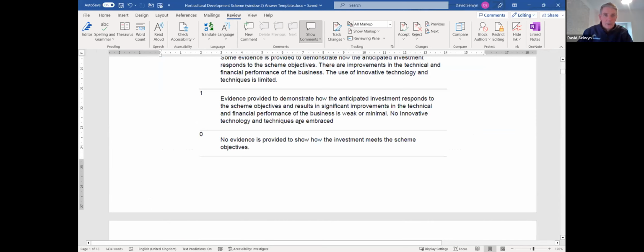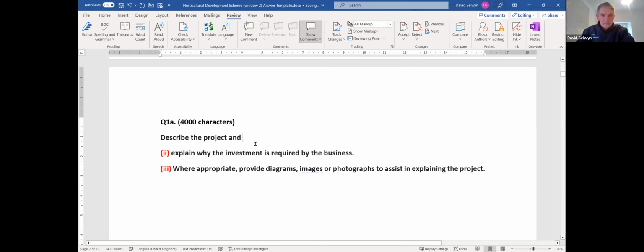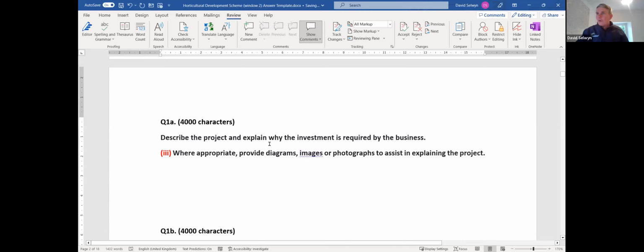If we look at the questions quickly down below, it's not quite asked in this way, but what I've tried to do is split it. The original question was: describe the project and explain why the investment is required by the business. Where appropriate, provide diagrams. There are 2 different things they're asking within that one sentence, so I've broken it up to make sure we answer everything they asked for. Bearing in mind, the scoring criteria mention answering everything they asked for and most of what they asked for.